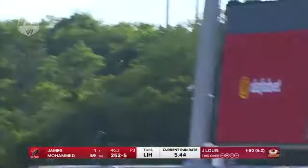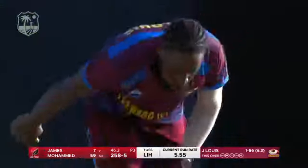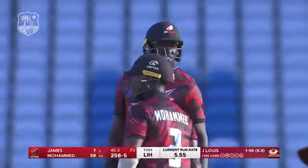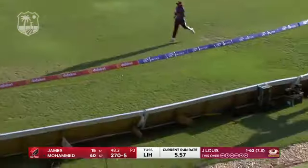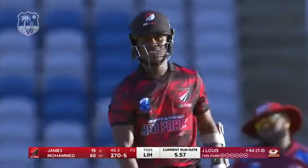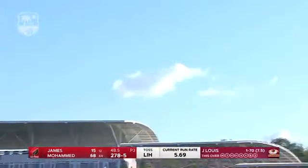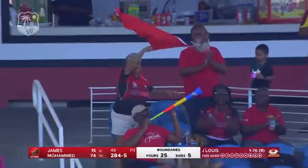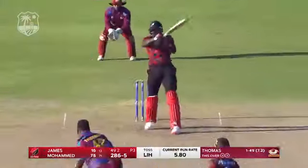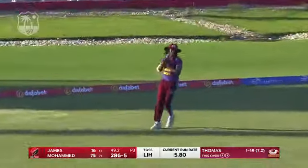Whacked away. That's a mean strike from Joshua James. Got it this time, all the way for 6. And 6 more. Picked up sweetly and deposited. Slapped, and it should be taken. Simple catch presented.